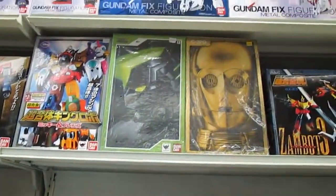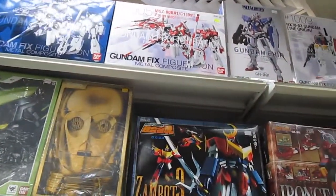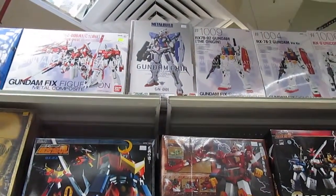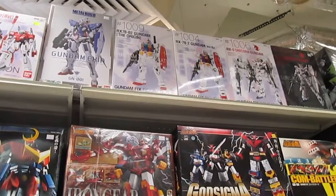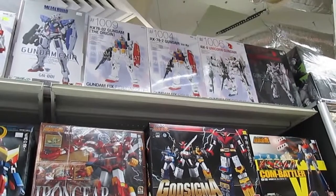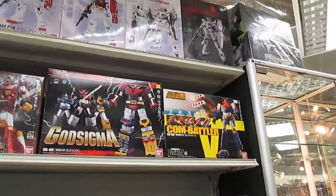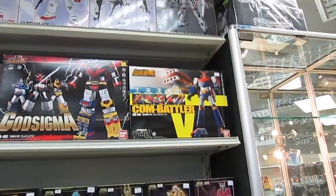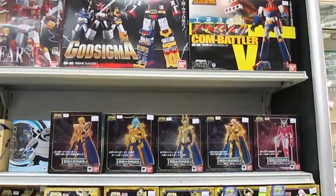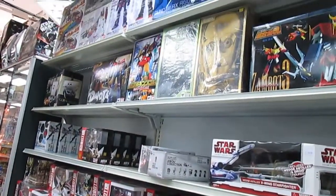They have Zeta Plus red, and they have the Metal Build of this Gundam Exia and RX-78-2. And as you can see there, as I said earlier, the Ver. Ka, that's version Katoki. And we have the Unicorn Gundam as well. Sorry about that. And what else do they have? They have R2-D2's head.